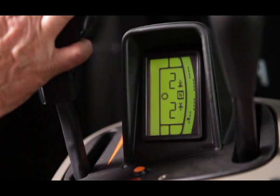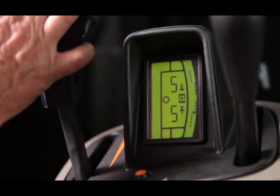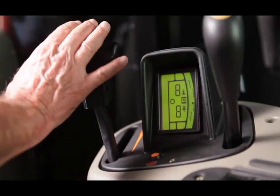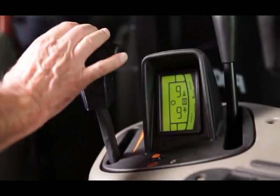The MX-125 is equipped with a 16x16 power shift transmission that offers 8 power shift speeds in low range and 8 power shift speeds in high range. Please note that it is necessary to depress the foot clutch when shifting between low and high range.